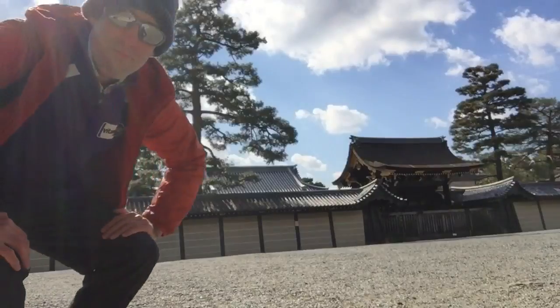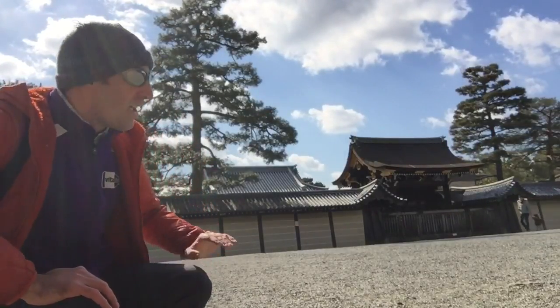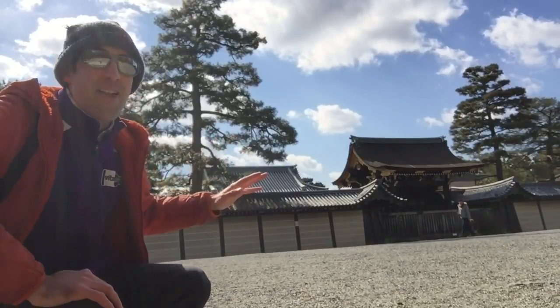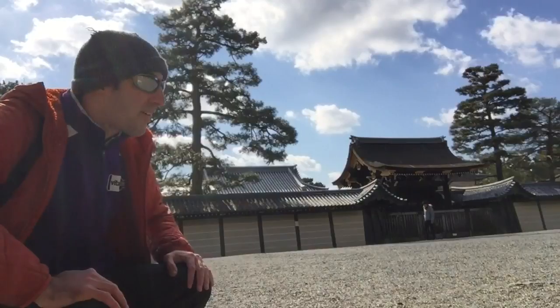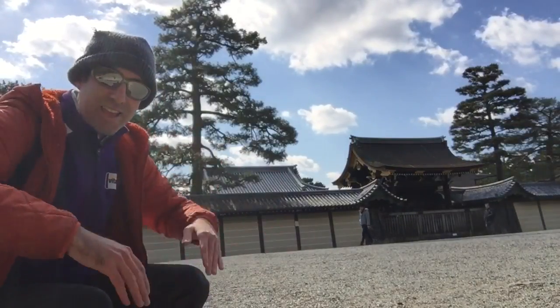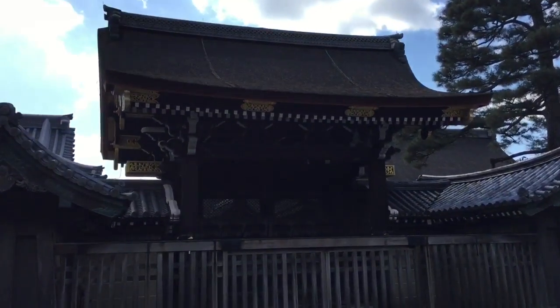Now, if you go to the Imperial Palace in Tokyo, you have to make a reservation. And that used to be the way here, like weeks and months in advance, or you're not getting in. However, they recently changed the rules, and now they allow people in freely into the palace. So let's go in and see what royalty lived like. But I can't get in this way.